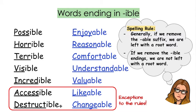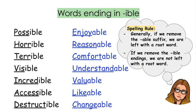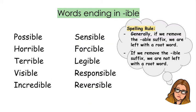Something else that applies to the general rule is that words ending in ible are Latin words, so they've come into English from Latin directly, as opposed to words ending in able, which are generally, not all, but generally French in origin. There are many more words that end in able as opposed to words that end in ible. For this week, you are focusing on these 10 words that end in the ible suffix. Make sure that you practice them throughout the week so that you are ready for the spelling test on Thursday.